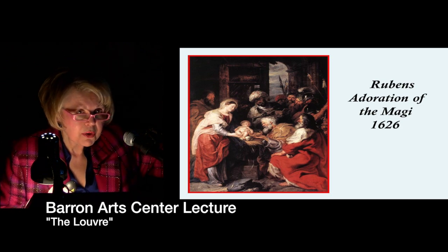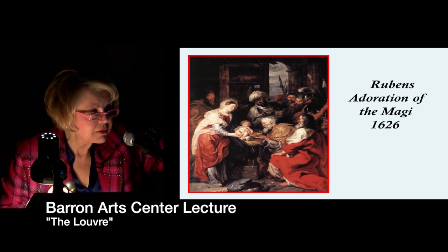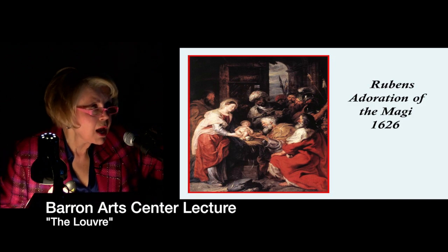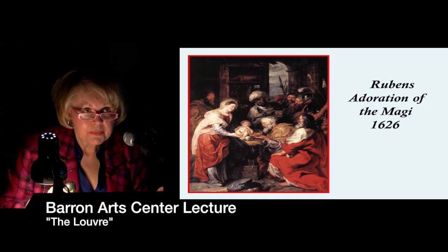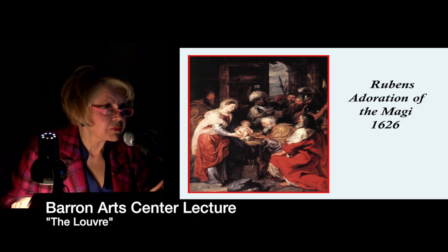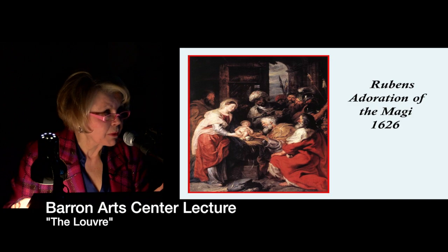He might do the important figures, let's say the angel, let's say the Madonna and the child, and the faces of the 2 Magi in the front, but then somebody else would do the drapery. So this way he could take orders for paintings and produce them. It was almost like an early production line, if you know what I mean, okay?